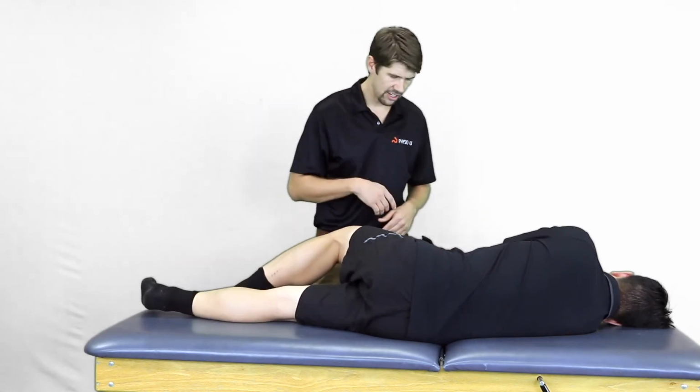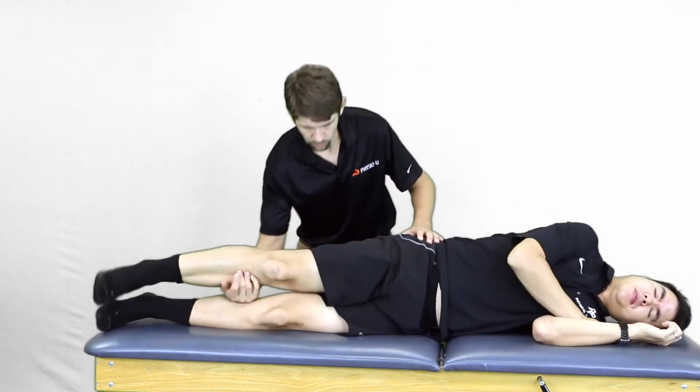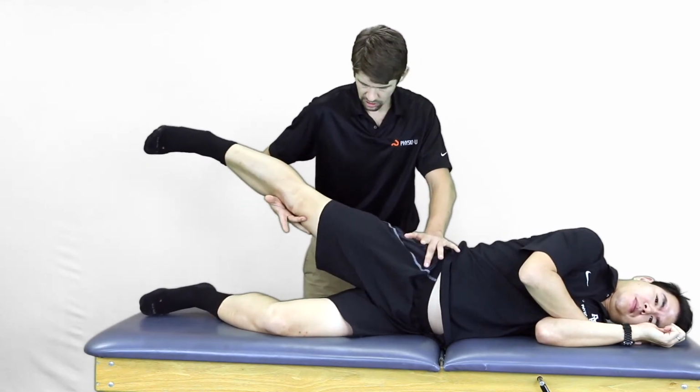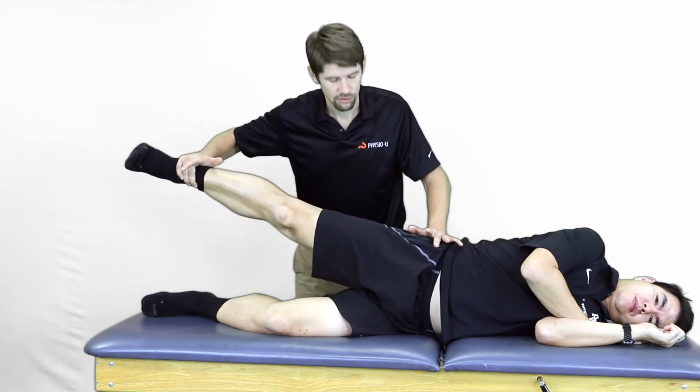And now flip on your other side. And then we'll look here at abductors. So roll the trunk forward, bring the leg back, roll forward a little bit. Good. Then hold strong, hold strong. And then getting the number for strength here.